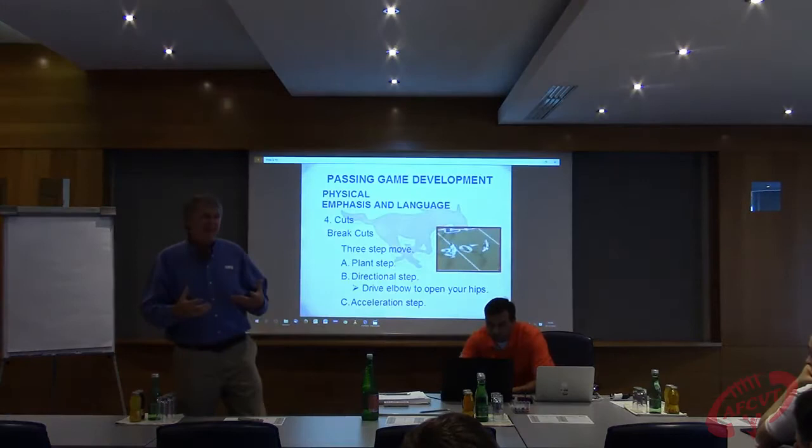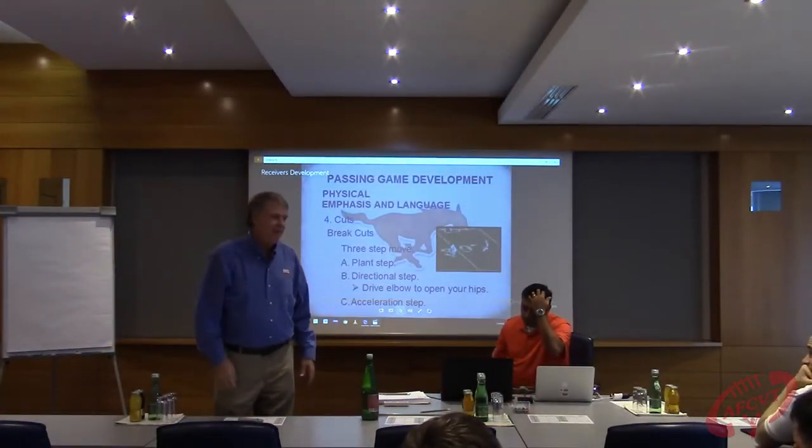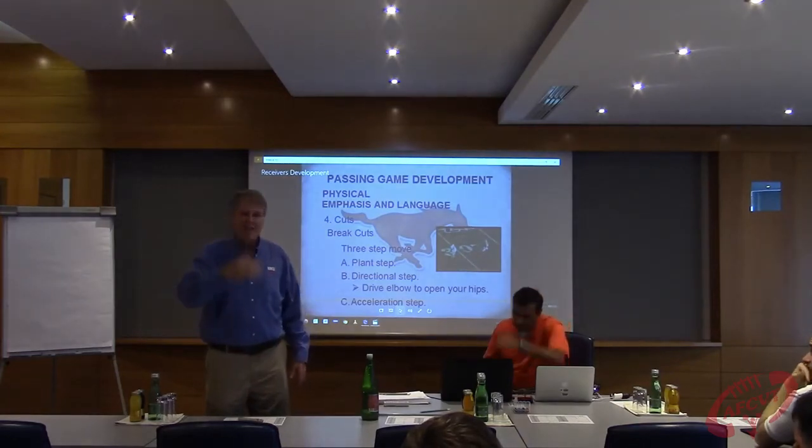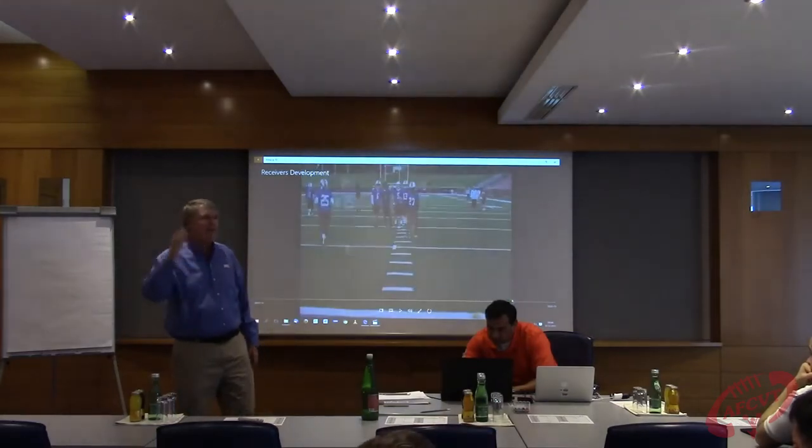So we'll say things like, okay, this is a deep dig route, it's 18 down to 16. This is an in route, it's 10 yards down to 8. So we're not just saying it's at 10 yards, we're saying 10 yards down to 8, 18 down to 16.